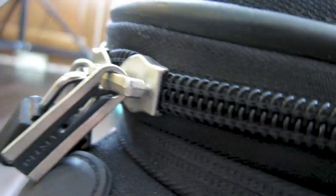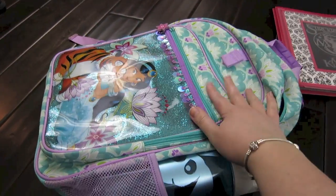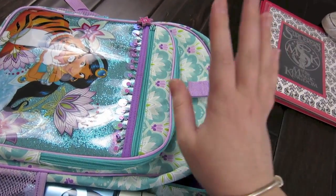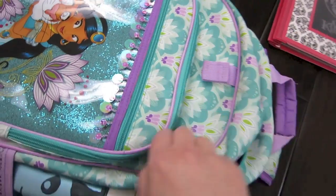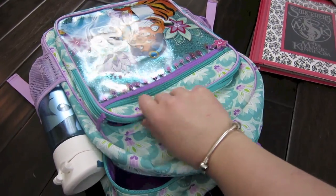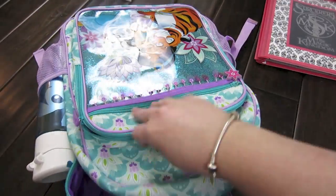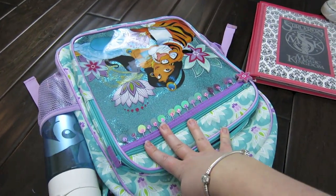So this backpack is going to be my personal bag. I just feel like a backpack is easier, and I'll keep my wallet and all the stuff that I need to have handy inside. It just needs to stay within a certain limit for size and weight, and I measured the dimensions of the bag last night, and it's clear, so I just can't stuff it. But I will show you what I'm going to be putting inside.